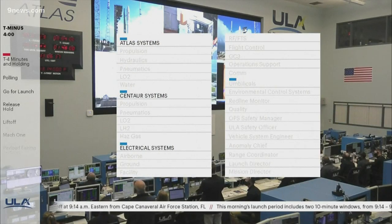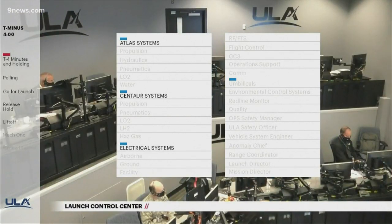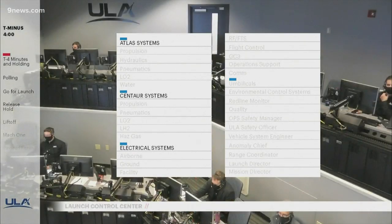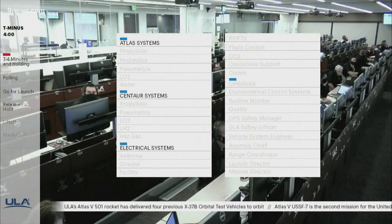This is the final status check for all Atlas vehicle systems, ground systems, spacecraft, in the U.S. Space Force Eastern Range. The vehicle system readiness poll includes electrical systems, hydraulics, pneumatics, propulsion systems, flight control, and propellants. Let's listen in as Dylan Rice performs the final polling of the launch team.